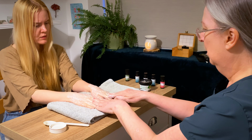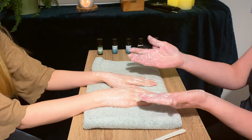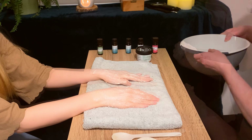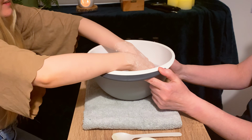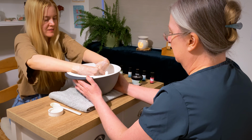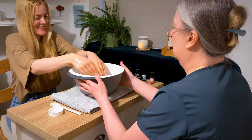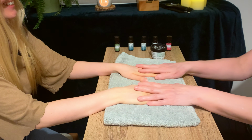Yeah. Right, okay, so we're going to have to obviously get cleaned up. I'm just going to go and rinse my hands off and actually change the water in the bowl, and then we'll come back and we'll rinse yours off. I'll change the water in there. Thank you. Oh, it's really smooth. Thank you. Okay, I'll just remove the bowl from you. So they're nice and soft and smooth now already.